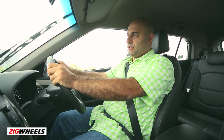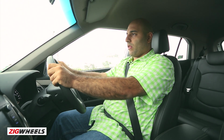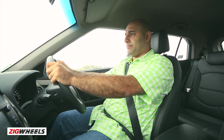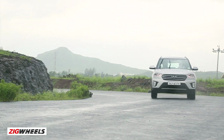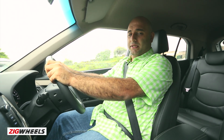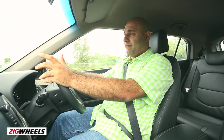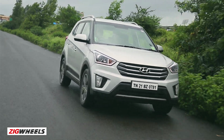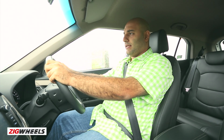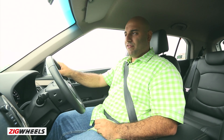The Creta comes with 3 engine options, a 1.6 litre petrol and 2 diesels, a 1.4 and a 1.6. All 3 engines get a 6-speed manual gearbox, while the 1.6 litre diesel also gets an automatic. The one we are driving here today is the 1.6 litre diesel, which comes with a 6-speed manual gearbox. The first thing you notice in the car is how smooth it is and how quiet it is in terms of NVH levels. In fact, even under full throttle acceleration, it isn't as rough as some of its competitors. The other thing that you notice immediately is how light the clutch is and how easy it is to shift through gears, especially in a crowded city or start-stop traffic like most metros.